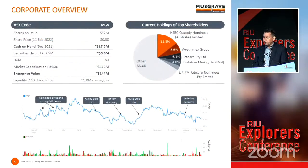We're in a pretty strong cash position, 17.5 million at the end of December. We're spending about $1 million a month at the moment, with multiple rigs on site. Liquidity dropped off a little bit over the last 3 months with the volatility in the gold space, but it's still pretty good. And you can see our major shareholder base there as well.